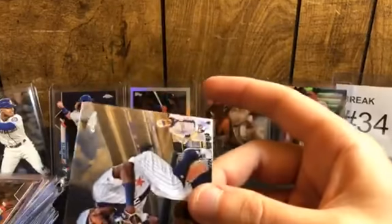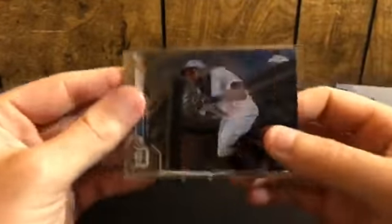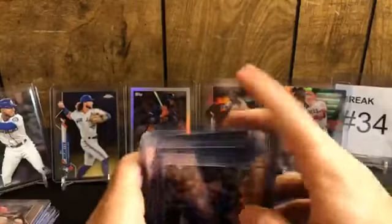Not the worst. I'll do a quick recap. Like I said, tomorrow we got basketball. There's Travis DeMeritt. Probably have some baseball later in the week. But tomorrow we're going to run some Mosaic, some Chronicles, a little mixer.